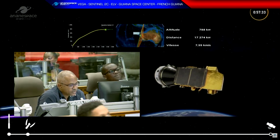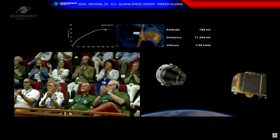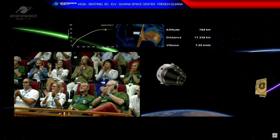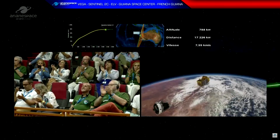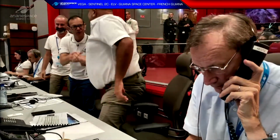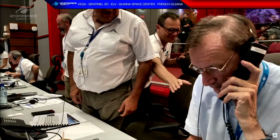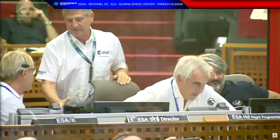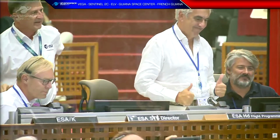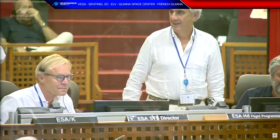We have separation there of Sentinel 2C. That's good news. We are looking at happy faces in the Mission Control Center here, Jupiter Mission Control Center. That's excellent news. Here we are looking at the teams in the fishbowl, the operational teams. Yeah, everyone happy in the flight cell and within the client parts as well.